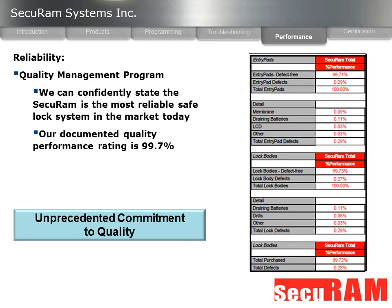We have documented data over the last 3 years where we've tracked every single defect or issue. We can say that we are 99.7%. What that means is if you buy 1,000 locks, you're likely to have an issue with maybe 3 of those. This is 10 to 20 times better than any other SafeLock manufacturer in the market, based on industry knowledge.